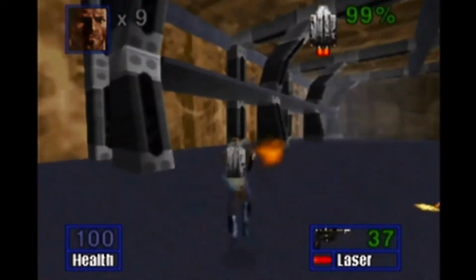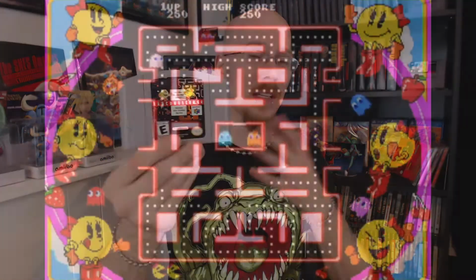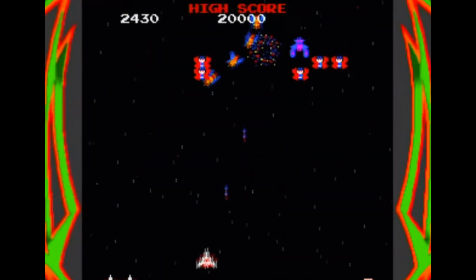Then we got Star Wars Shadows of the Empire, which is a good or bad game depending on who you talk to. It seems to be kind of divisive. And then we also got the Namco Museum 64, which is just a collection of some classic Namco arcade games.